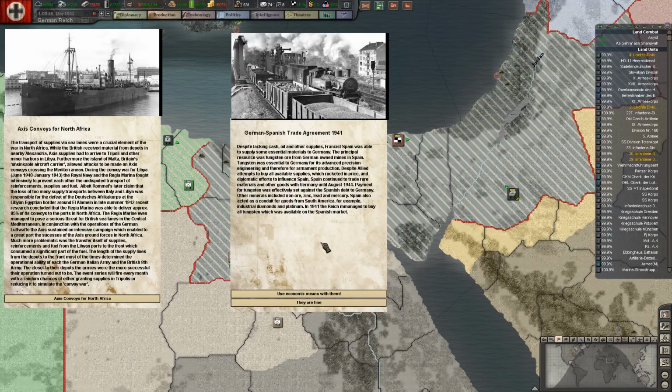I don't know. Spain was able to supply some of the essential materials to Germany. The principal resource was tungsten ore from the German-owned mines in Spain. Tungsten was essential for Germany for its advanced precision engineering and therefore for armament production, despite Allied attempts to buy all available supplies, which rocketed in price, and diplomatic efforts to influence Spain. Spain continued to trade rare materials and other goods with Germany until August 1944.